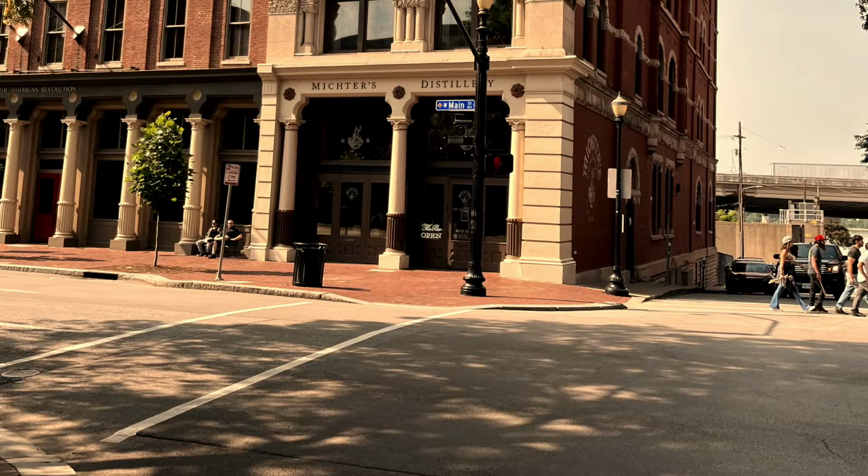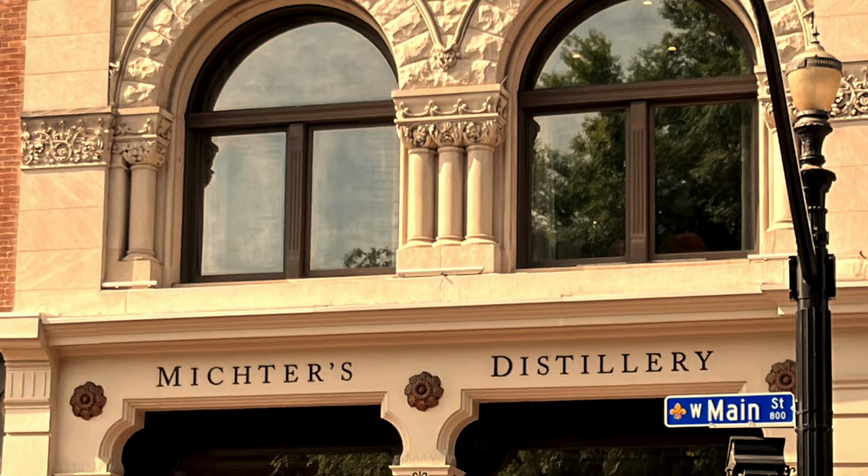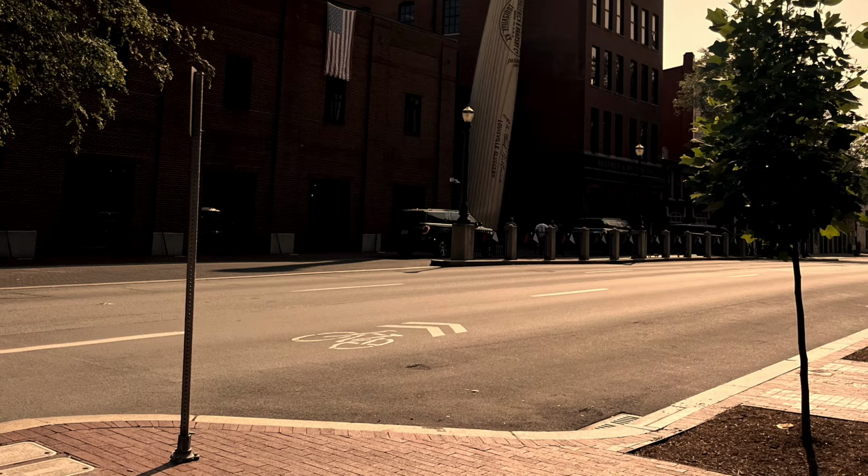All right, so here's some pictures of the end of our first day. So on Whiskey Row, there's Michter's Distillery, the Fort Nelson. Guys, if you're going to go there, you need to make reservations in advance. We couldn't get in the bar.